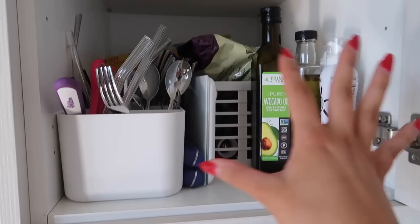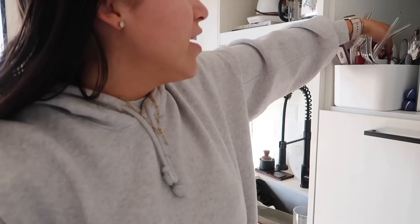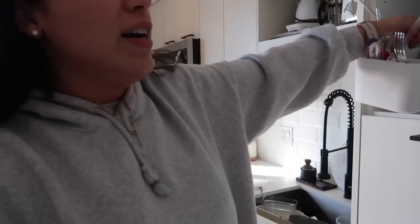So something interesting about our apartment is that we don't have any drawers. That just blew my mind when we moved here. I just never thought you could have a kitchen without drawers. So we had to get a little creative and I found these little bins at Home Goods one day. And so we just have our silverware organized in here, straws. Obviously it's not organized perfectly, but it does the job well. And then I have an extra bag of chips back there.